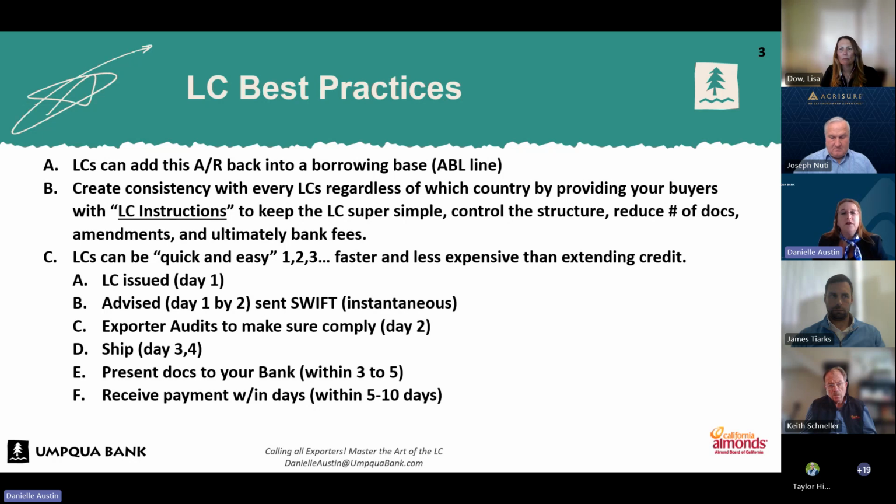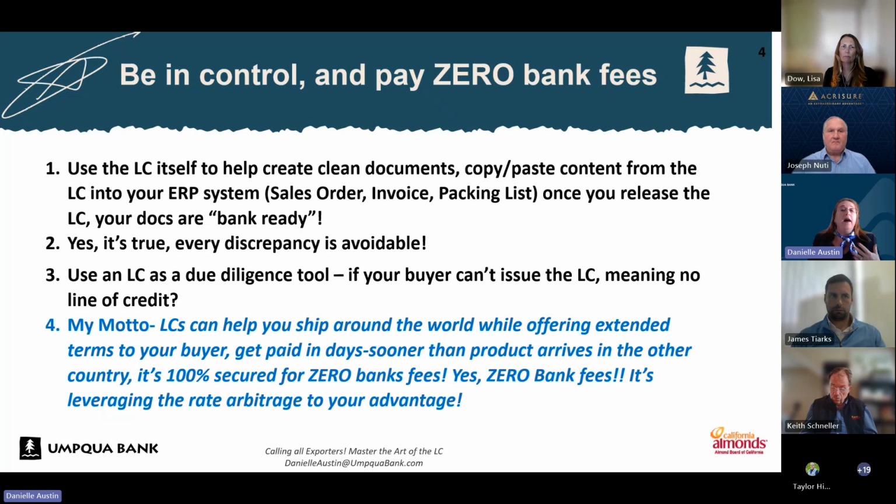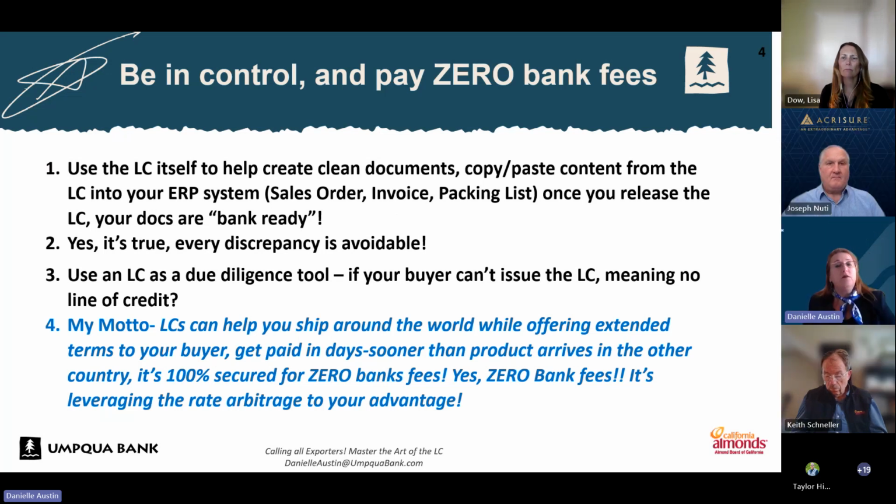You can use your LC to help copy paste information into your ERP system. So you're doing your own doc prep even by utilizing the LCs, because typically the LCs are digital now and you can just copy paste them. So you want to present your documents, obviously, to the bank. The faster you present your documents, the quicker you're going to get paid. Typically on LCs, this is the most fantastic part of all, we are paying clients within 3 to 5 to 10 days. So you're typically seeing payment on a letter of credit sooner than product even arrives in the other country. And the reason, because some people don't believe this, is because you're using these LC instructions to help structure that letter of credit to keep it super simple.